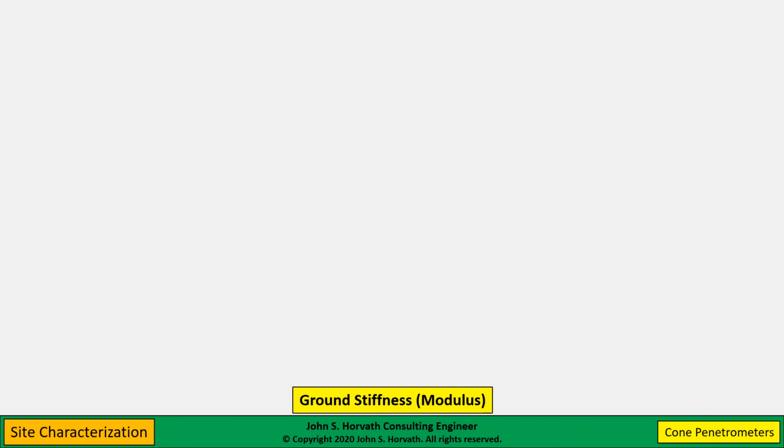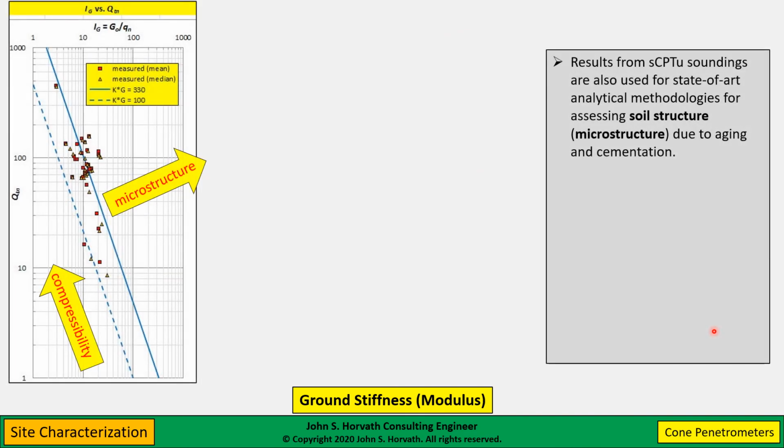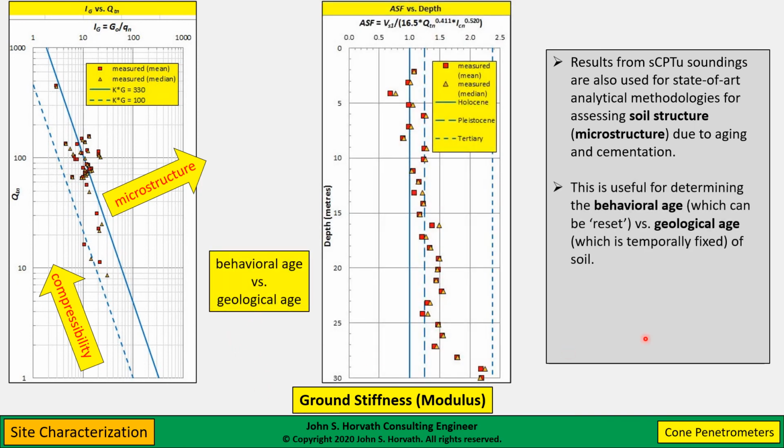Some additional comments about ground stiffness. Some of the newer, more exotic parameters that we look at. This is just an empirical parameter, I sub G, that gives us an idea of microstructure. Again, microstructure is the term that we use to collectively refer to aging. As we know, the older the behavioral age of a soil, the stiffer it will tend to be. And separately, you may get some cementation as a function of time as well. This is another factor. ASF is called the age scaling factor. Again, these are all for Kennedy Airport, very typical results.